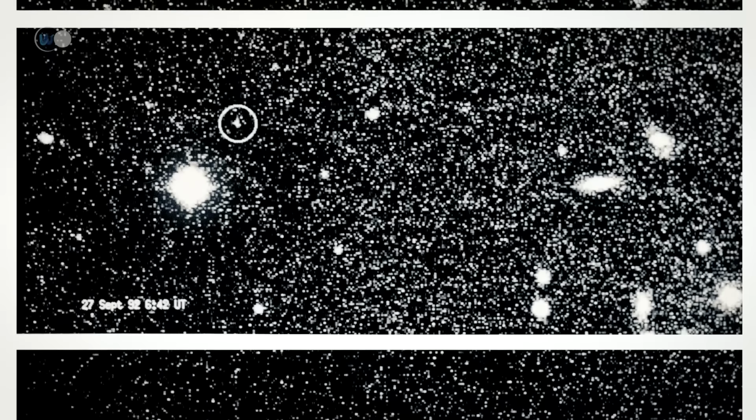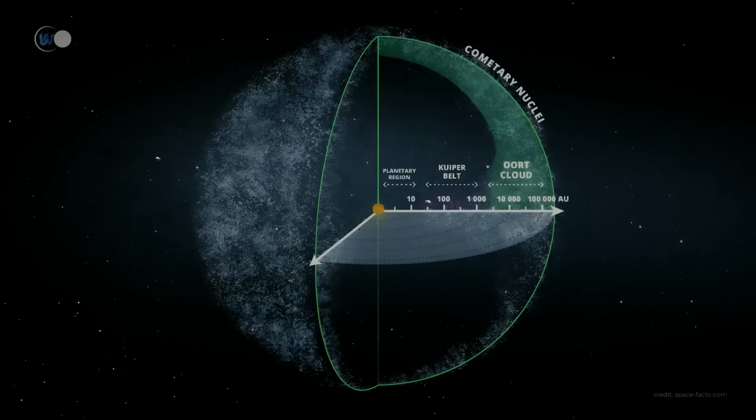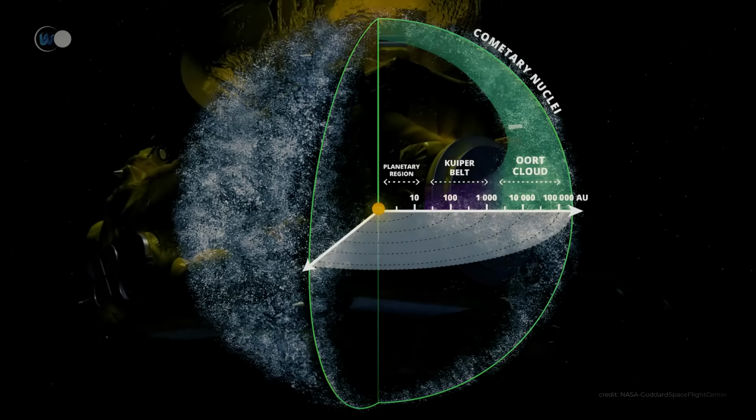The study of the Kuiper Belt is important, not only because it surely contains clues to the early solar system, but also because it is thought to be the source of short-period comets. It would therefore be a kind of reservoir for this type of comet, in the same way as the Oort cloud is a reservoir for long-period comets.